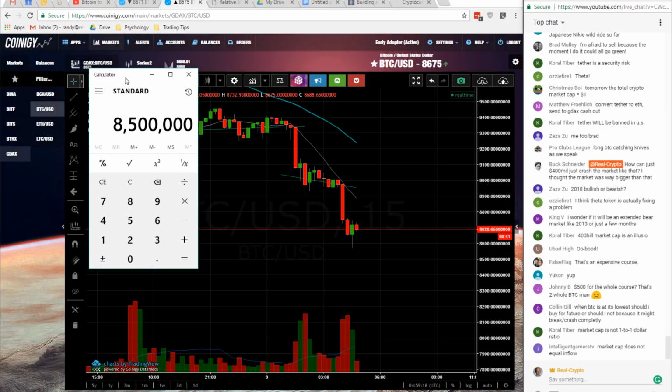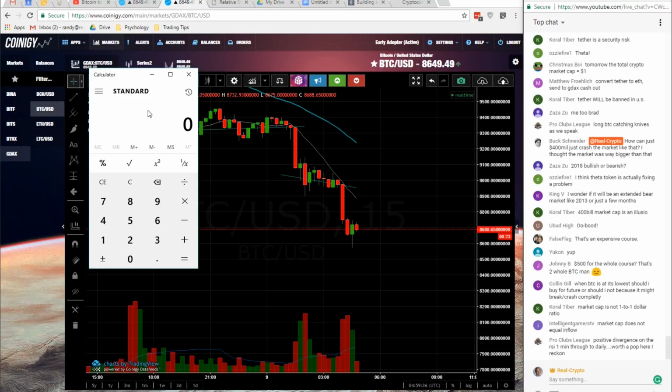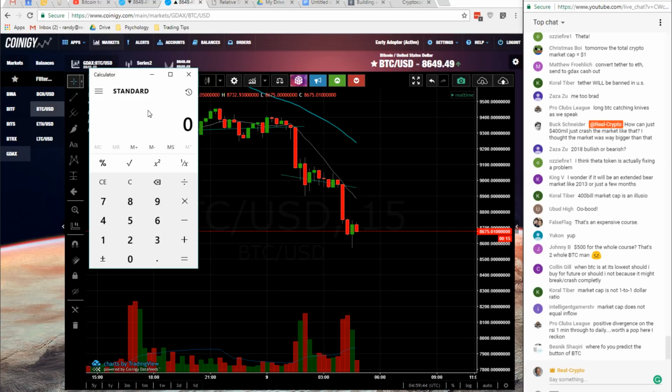So the market cap really is irrelevant in terms of how much money is moving in and out of cryptocurrencies. Does that make sense? So if you go ahead and buy 10 BTC and you move the market $1, that's going to be a $17 million market cap shift. When in reality, you're not putting near that much money to work.